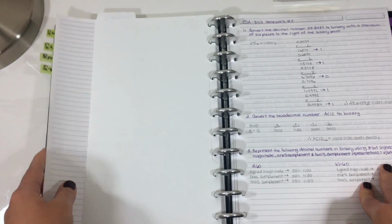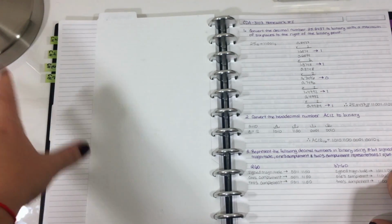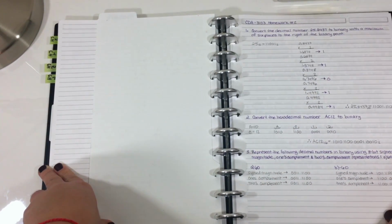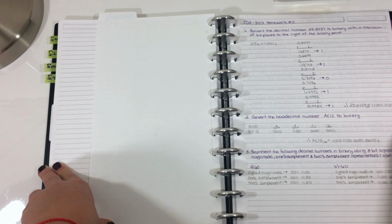I like whenever I know that this side is for notes, this side is for homework. If I need to find something in my notes, I go to this side. If I need to find something in my homework, I go to this side. And then I also have my homework tabbed up by the assignment that it is. So here I have my homework 1, 2, 3, 4, and 5.